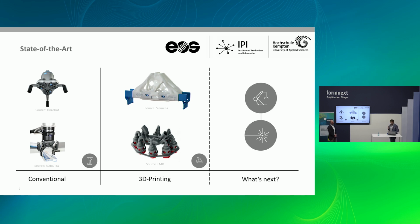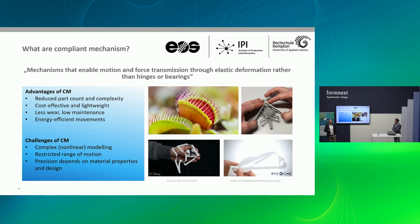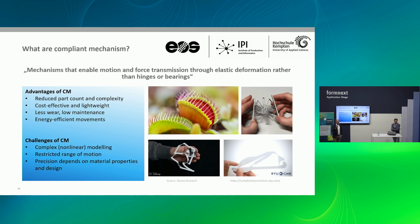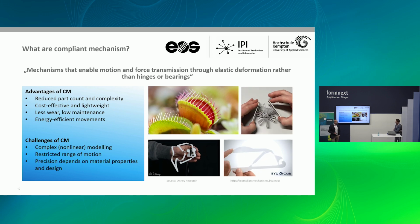Okay, so before we jump into the actual development of the gripper, I want to introduce you to the field of compliant mechanisms a little bit more in detail. So who has dealt with compliant mechanisms before here in the group? Just hands up if you have developed or designed compliant mechanisms. Okay, not that many. So what is a compliant mechanism?